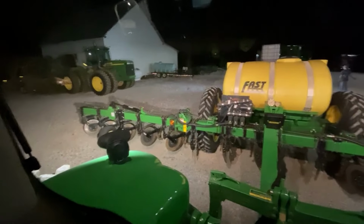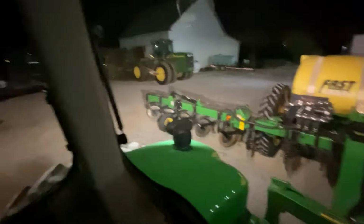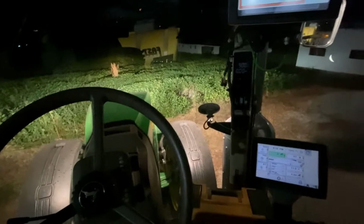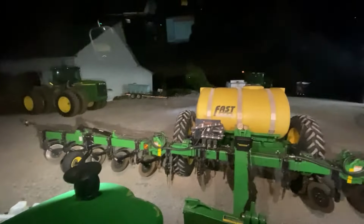And then we're gonna unhook this and put it on the 7R because they need to go over to the other shed together, and then this 8235 is gonna come home and it's gonna go on the grain cart. So I'm just trying to get this unhooked and put in today so we can bring this back home tonight along with those two tractors, that one and that one.